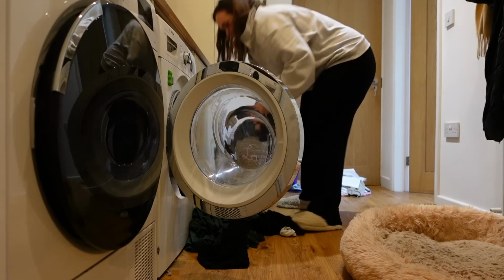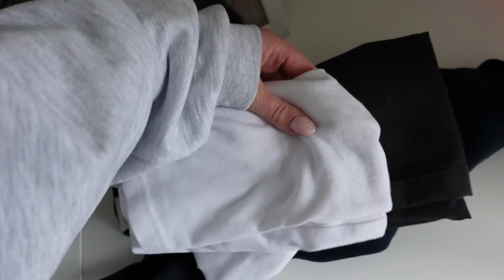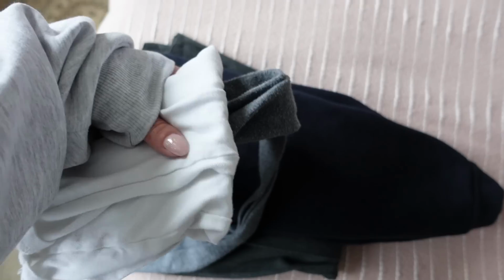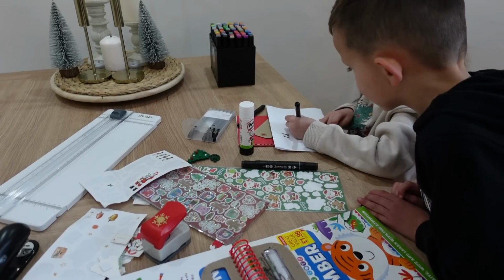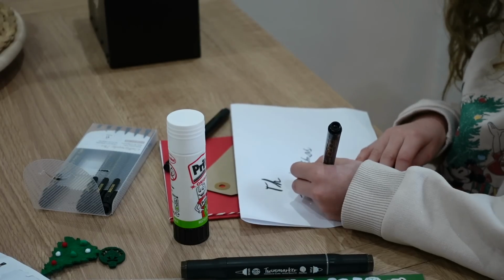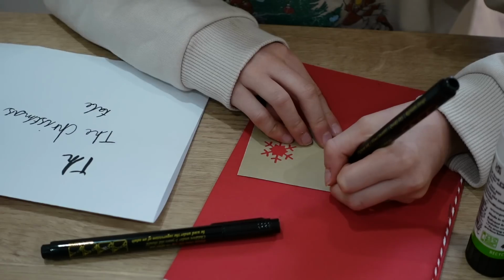Once they were all finished and I'd had a shower, I cracked on with some laundry because I feel like that's all I ever do in this house. And then I took their clean uniform into their bedrooms and laid it out on their beds just so it was ready for the following day. I set the kids up with a craft activity. Daisy wanted to write her own Christmas book and Stan was going to be the illustrator.